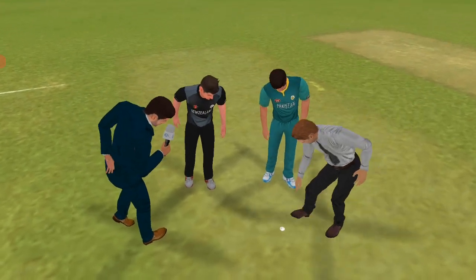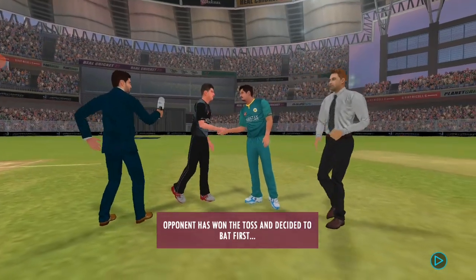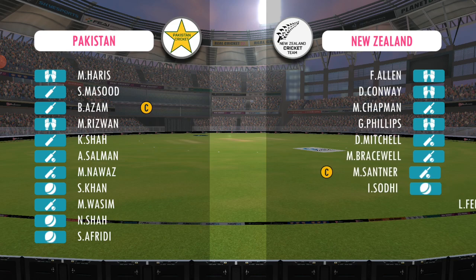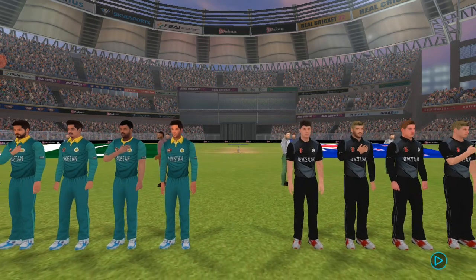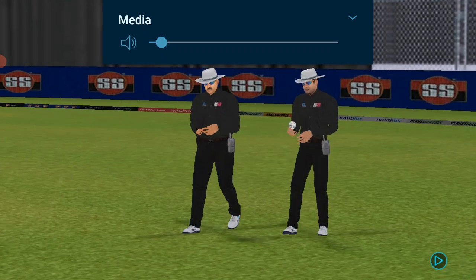Babar chooses heads. And the opponent won the toss and decided to bat first. So I don't mind it. We got a good bowling side and a good batting side. Let's get the game on with Shaheen Shah Afridi. Let's go. Everyone to this wonderful venue.